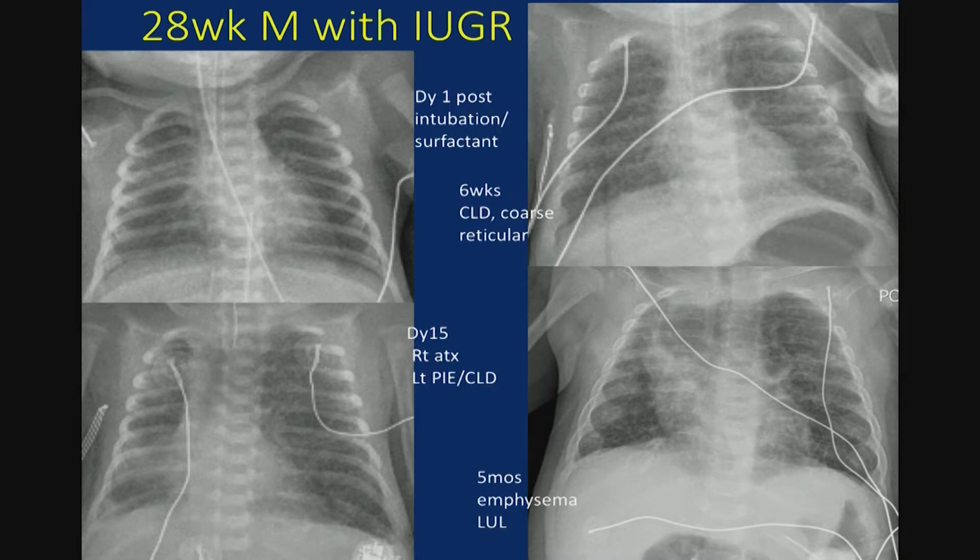Another baby, this is a 28-week male infant with IUGR. Both male sex and IUGR are thought to be promoting factors for chronic lung changes. On day 1, the baby's intubated, has already received surfactant, so we just see some residual, slightly coarsened asymmetric changes, a little more on the right than the left. On day 15, on the bottom left, there's some right-sided atelectasis. On the left side, there are coarse interstitial changes and maybe some interstitial emphysema, but evolving chronic lung changes.